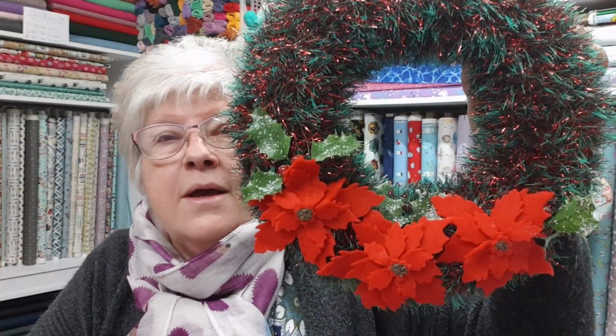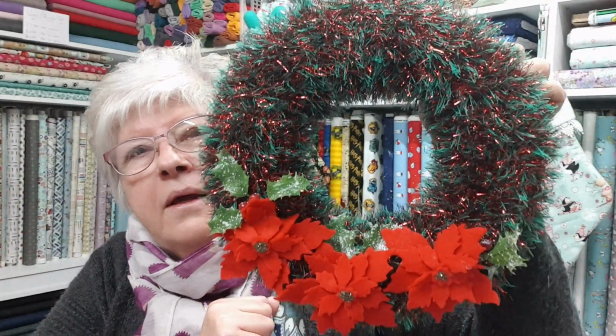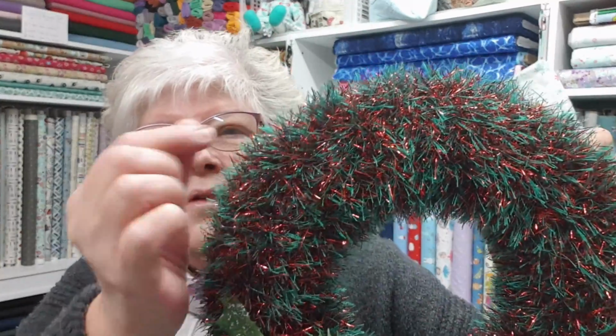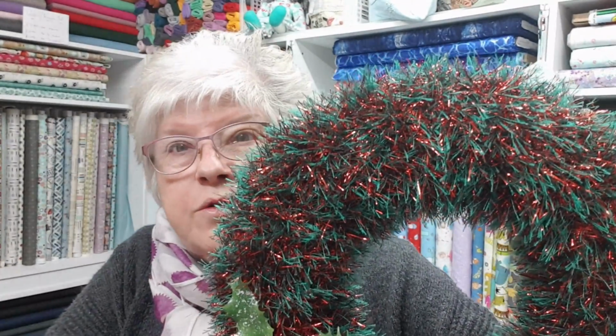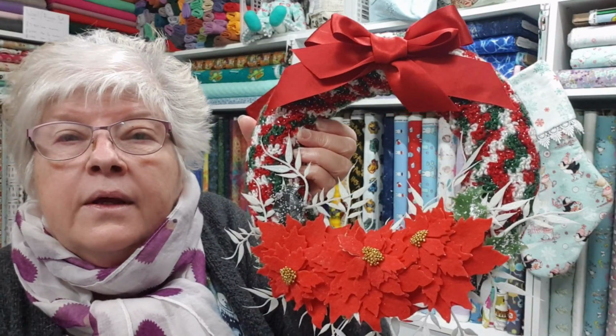The next one's the same type of thing, it's a bit more traditional colours. Nice red poinsettias and some holly. So yeah, I like this yarn though. I think this one's lovely, the more traditional colours. And then the next one, I've used the King Cole Christmas Glitz. That's a DK one, and that's really nice. And this one's actually crocheted. I've crocheted this one.